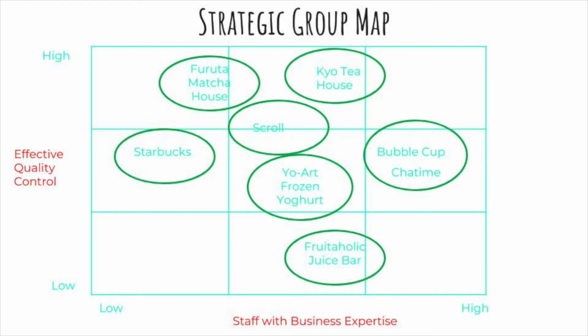A Strategic Group Map identifies a business's position based on two main factors. According to IBISWorld, two of the main success factors for the cafe and coffee shop industry include business expertise of operators and effective quality control. Touching on a few competitors on the map, Furada Matcha House is positioned to have an effective quality control method. However, based on the information available, such as Facebook reviews, there seems to be a poor level of customer service.